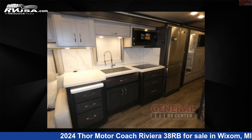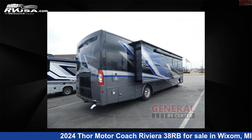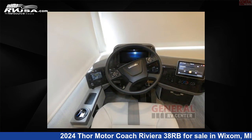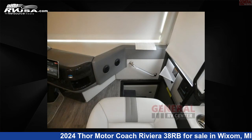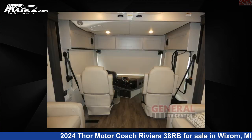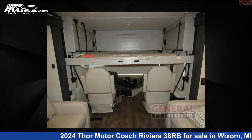This new Thor Motor Coach is 38 feet 0 inches in length and features sleeps 6, slide-out, and 95 gallons fresh water capacity. The floor plan layout of this Class A features bath and a half, bunk over cab, outdoor entertainment, rear bath. This 2024 Thor Motor Coach Riviera 38RB is built on a Freightliner XC-S Straight Rail chassis.